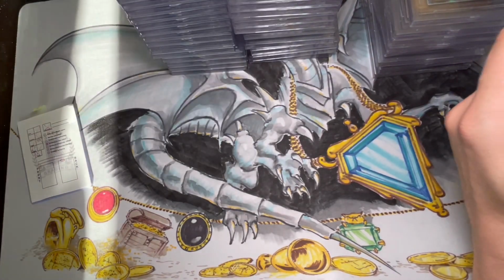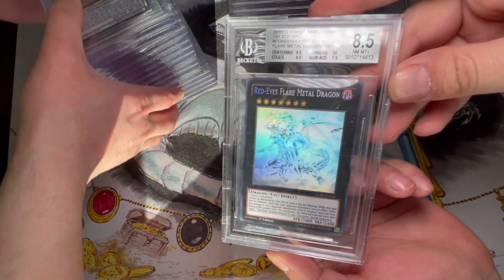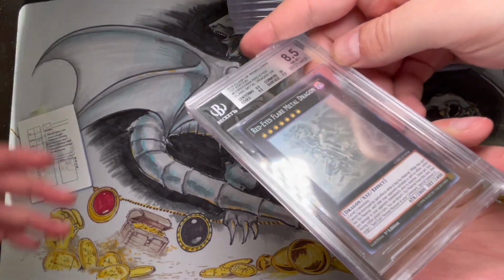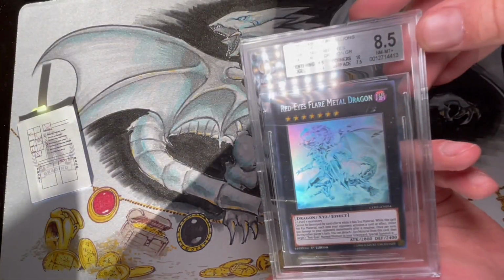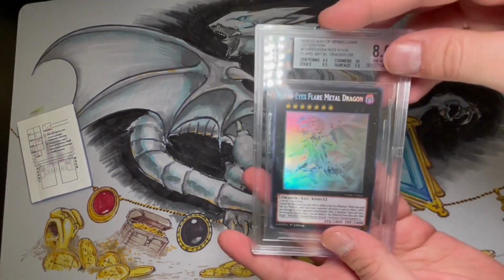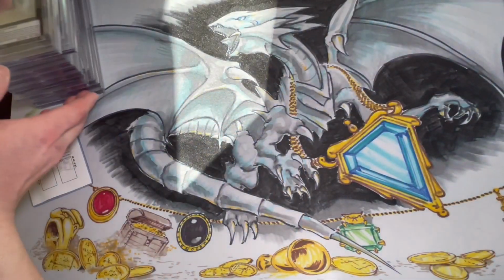And a 9. Oh no, sorry, 8.5. I thought I saw 9.5 there. Unfortunately, it's 7.5 surface also. Oof. Probably a lot of scratches up there. I can see them actually, and it's not just print lines. I see swirls. Swirls will always get you a really bad score, at least an 8 maybe. But again, those Ghost Rares, you gotta love those Ghost Rares. Red-Eyes, Fallair, Metal Dragon, one of the newer ones.